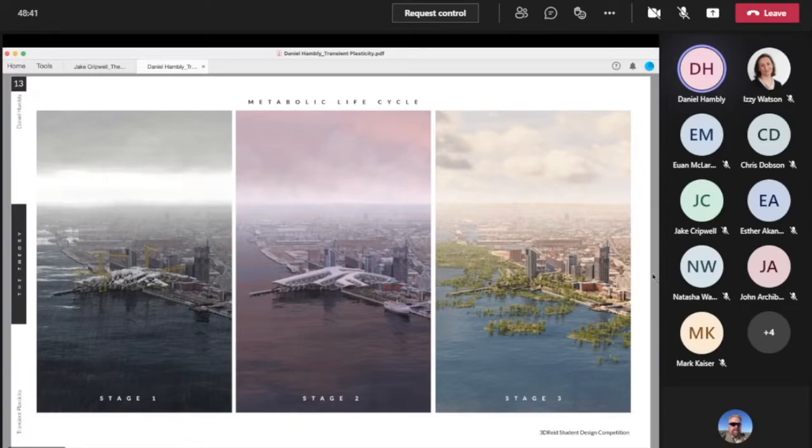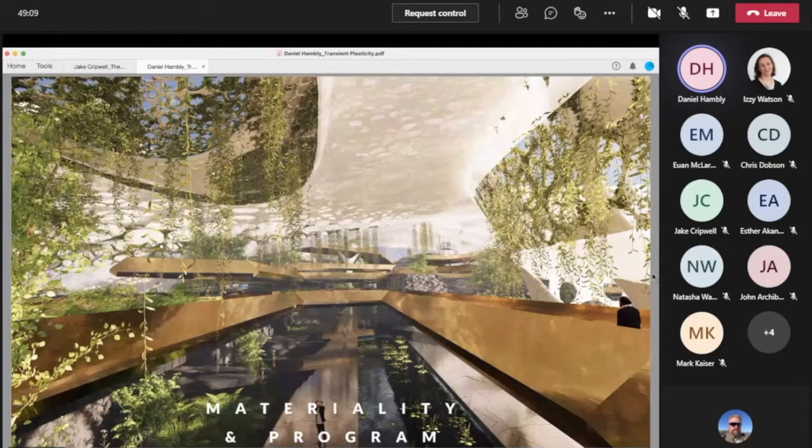Next, once the shell is complete, the full effect of the inverted greenhouse comes into play, cleaning the air through phytoremediation. Finally, once the environment begins to show signs of recovery, the outer shell is metabolized back into petrochemicals, replacing the need for virgin feedstock within the petrochemical industry. This metabolization reveals the gardens below, creating beautiful waterfront public spaces for the public to enjoy, thus completing the project's life cycle. Next slide. Finally, I will touch upon the materiality, construction, and programmatic elements that make up the project.